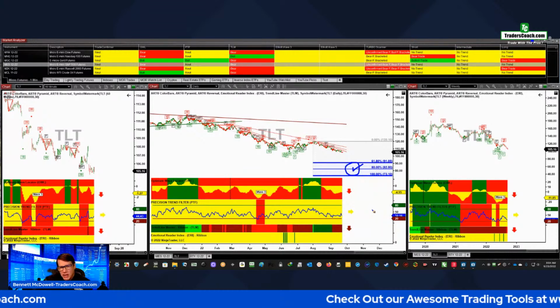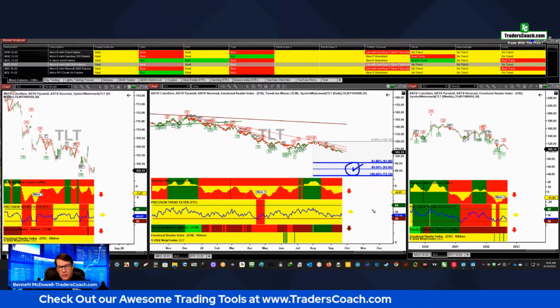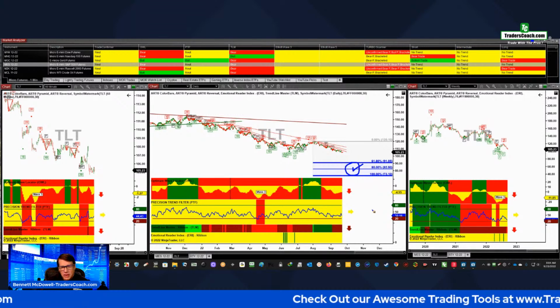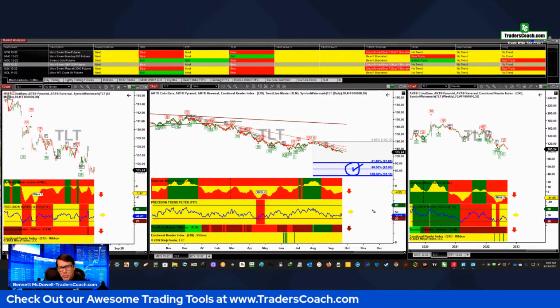I think with the Fed increasing rates, they haven't increased them enough, and bonds are still selling off. So we have some more rate increases in the future. I'm pretty sure of that. And I think that will eventually get a hold of inflation. I think it's going to be probably sometime in 2023, maybe. But I think the buy will be tremendous.